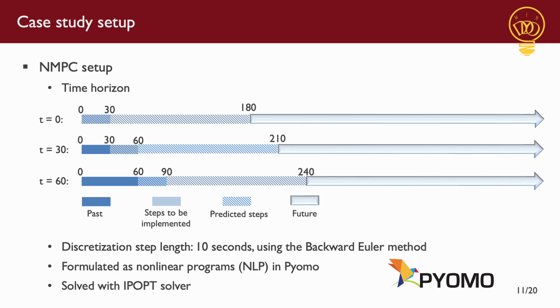So for the setup of the NMPC, the prediction time horizon is set to be 180 seconds, which is 3 minutes. And each time, the decisions for the first 30 seconds are implemented. And after that, we solve the NMPC problem from 30 seconds to 210 seconds, and still we implement the first 30 seconds, and so on. For the discretization, the time is discretized with a step length of 10 seconds using the backward Euler method, and the NMPC problem is formulated as a nonlinear program in Pyomo, and it's solved using the IPOPT solver.